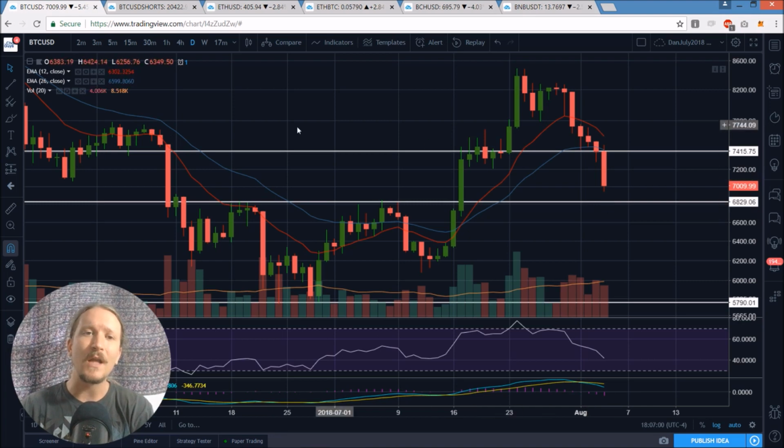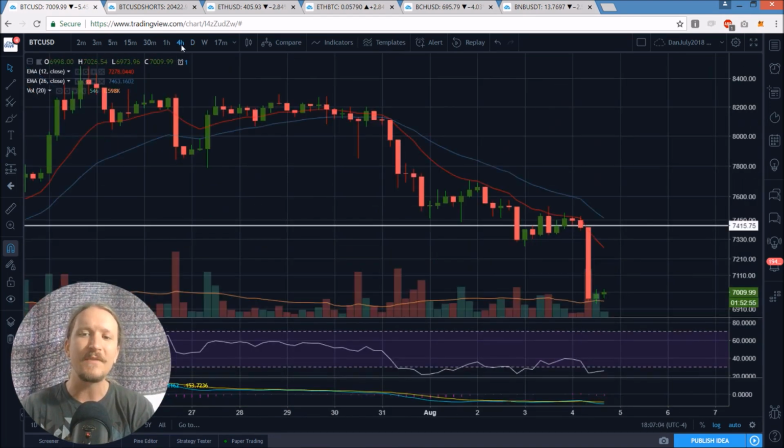Bears at this point are not looking for any kind of entry until we cool off the RSI a little bit more significantly. In my opinion, if I were a bear, I would probably be waiting for the 4-hour exponential again. We've dipped far enough below it, and the daily chart is overdone enough that I know risk to reward isn't that great for the bears.